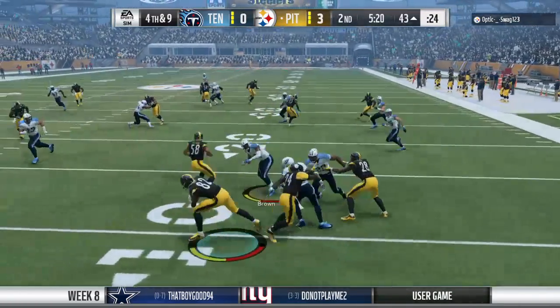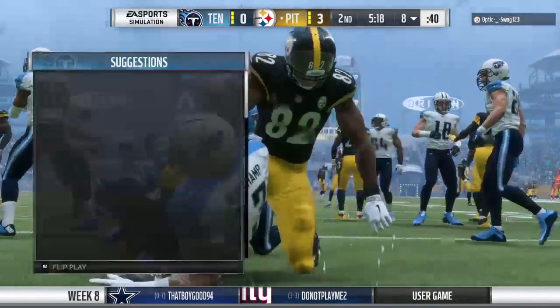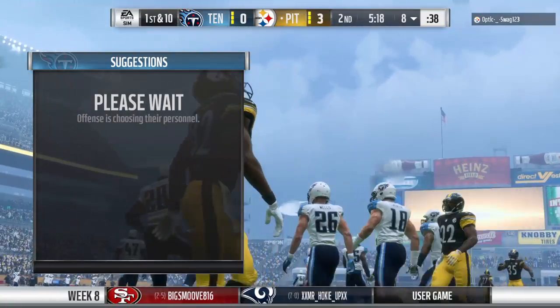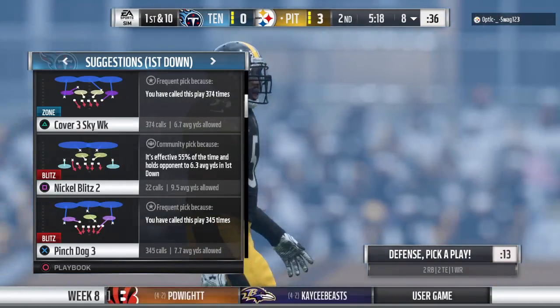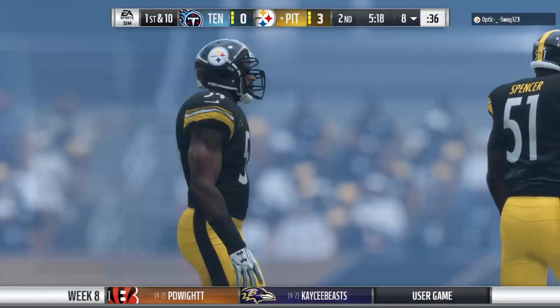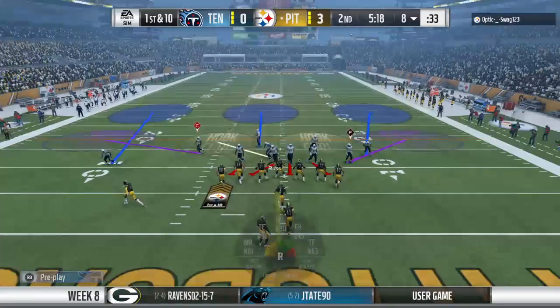Landry now on the return. 35 yards that time on the punt. And the Steelers are going to take over 1st and 10 deep in their own territory. Very tough spot here for the offense to start.